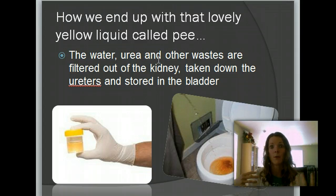And obviously when you all of a sudden feel like, oh my gosh, I gotta pee, what happens is that the bladder is filling up and it starts to send signals to your brain because it's pushing on a particular area that sends nerve impulses up to your brain saying, hello, bladder full, can you please get rid of this waste for me? Otherwise, if you hold it too long, some of you guys have been there before, you can have an accident because your muscles can only take so much.